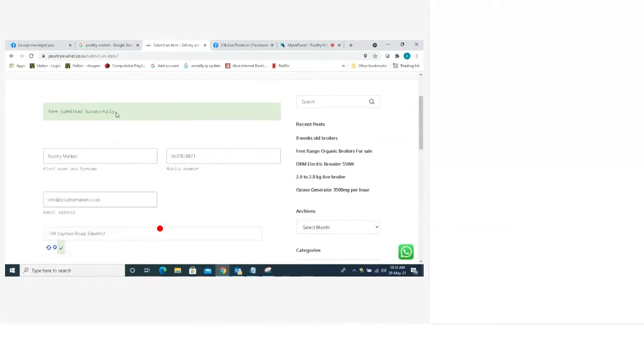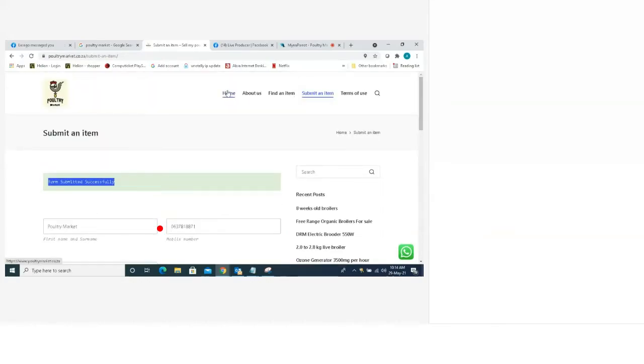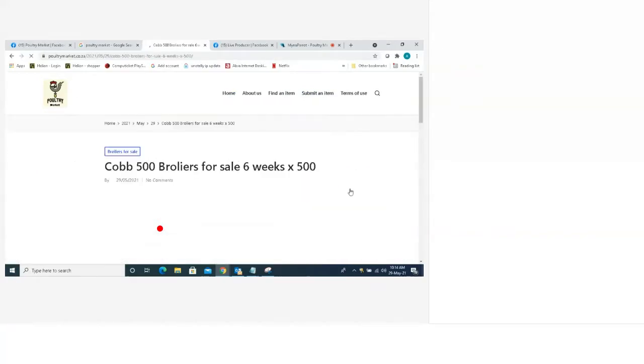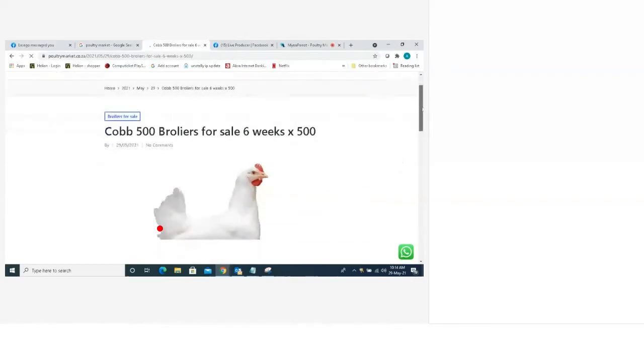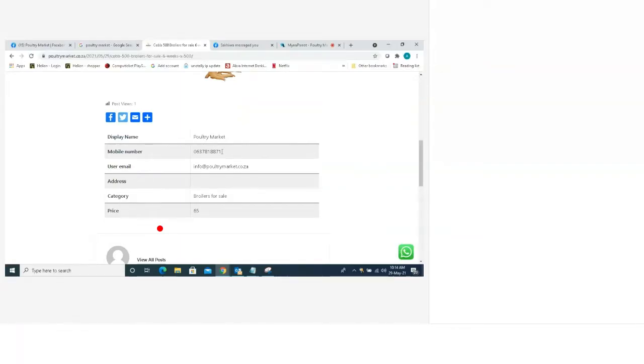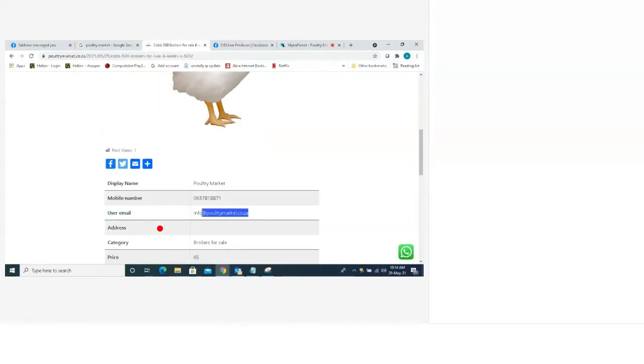And it would then tell you, okay, it's been submitted successfully, right? If we go back to the main page, what you'll see here under recent posts, your post is now live immediately. And if you click on that post, you will see your post there with the picture and obviously your contact details for this particular item and obviously the price. So people could then contact you via your email address or your mobile number that you left on the site.